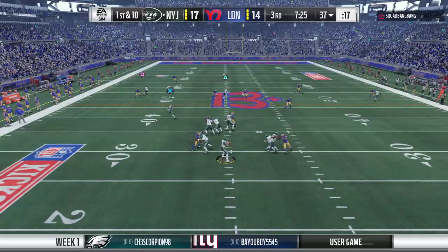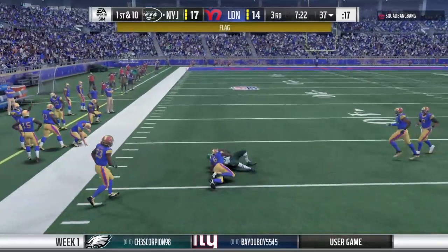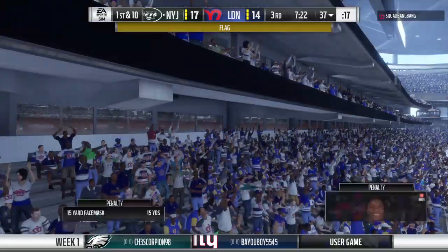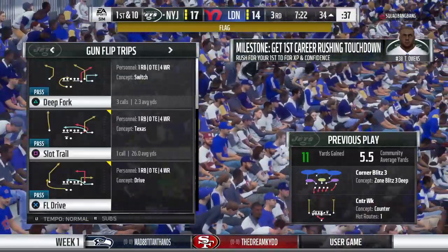First down, Mariota. Green with a catch left side. And he'll be brought down. Oh, that's a face mask. Certainly looked like it. Indeed, here come the flags.